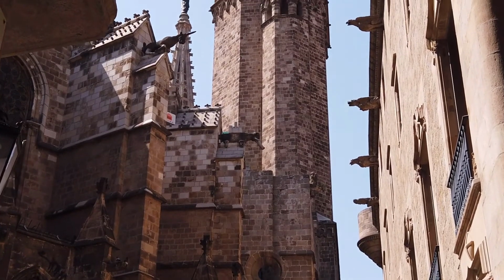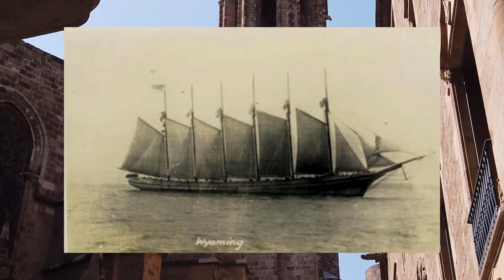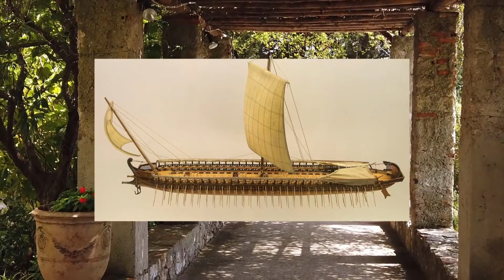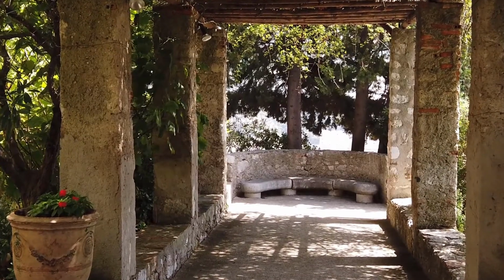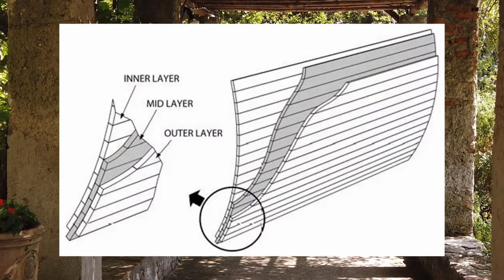Well, the Tessaraconteres didn't have as many sails, if any, compared to the Wyoming. The many sails and the higher center of mass caused even more stress to the Wyoming. Stress the Greek warship didn't have to deal with. In addition, the Greeks probably used more layers of planking, more layers of wood, like the Chinese.